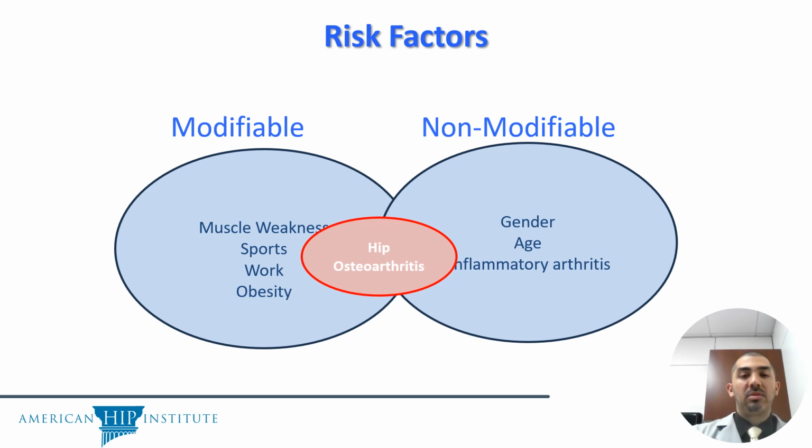Speaking about the risk factors, we have modifiable ones and non-modifiable ones. The modifiable ones, we speak about anything that causes articular trauma, muscular weakness, any high-impact sport, running, weightlifting, these kinds of activities, high-impact loads during work, and obesity. And in the non-modifiable ones, we have gender, normally affecting more the females, age, elderly people will suffer this condition, and any kind of inflammatory arthritis such as lupus or rheumatoid arthritis are normally at risk.